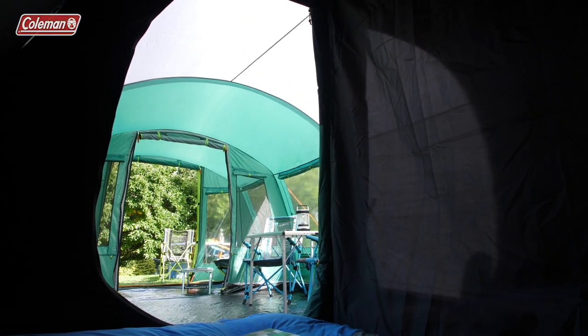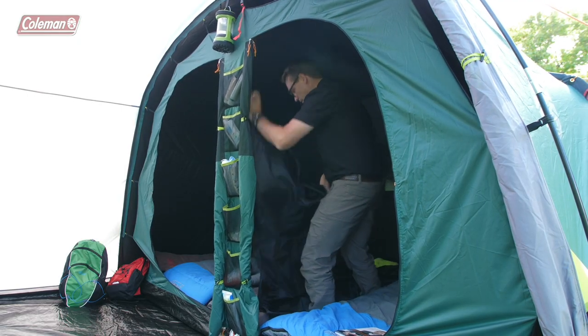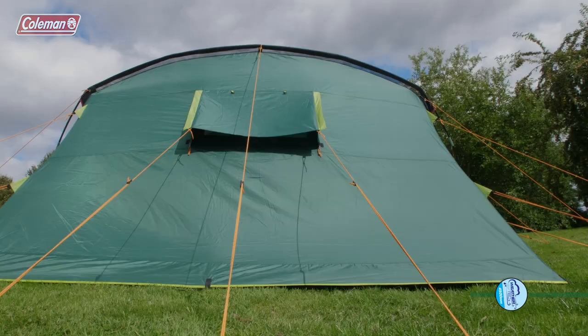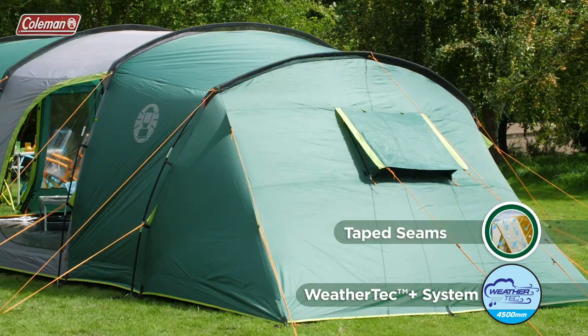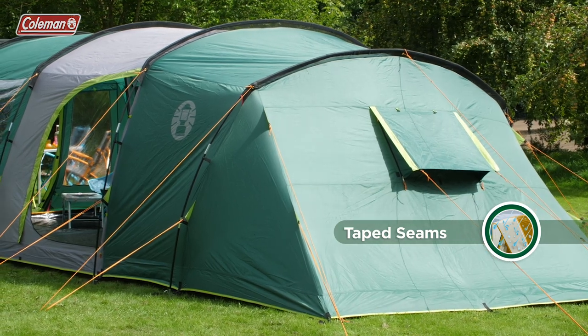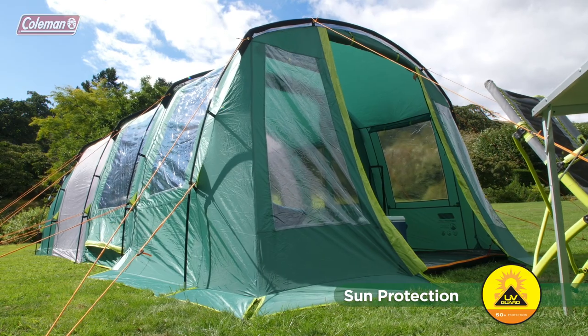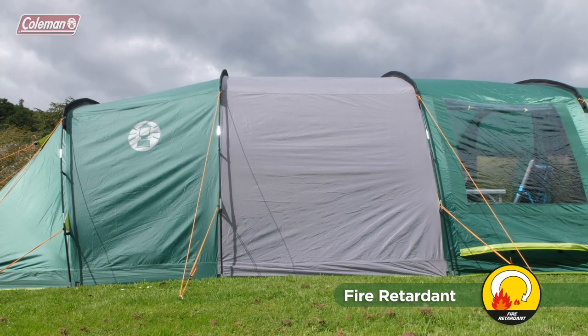A removable divider in the bedroom offers maximum sleeping flexibility, allowing you to quickly convert it from two rooms to one extra-large bedroom. The flysheet has a hydrostatic head of 4,500 mm and taped seams, ensuring reliable protection against driving heavy rain. The addition of Coleman's UV Guard with an SPF 50 will protect your family from the sun's ultraviolet rays, and the tent's fabrics are also fire retardant.